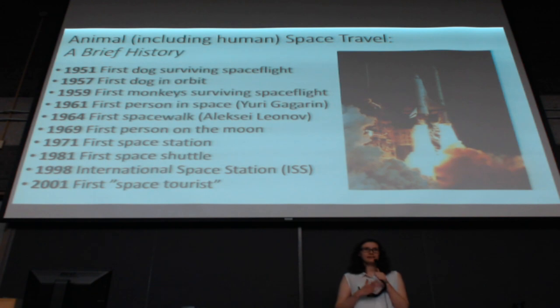They don't want tourists to have to pay these really exorbitant values. They're hoping to make it more affordable, maybe not to exactly every person, but to whoever can afford their rates.